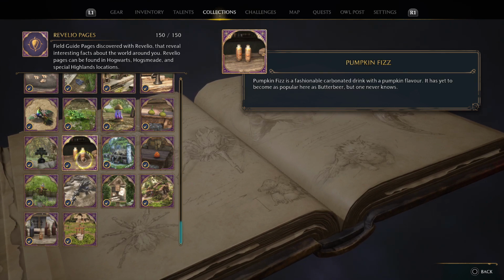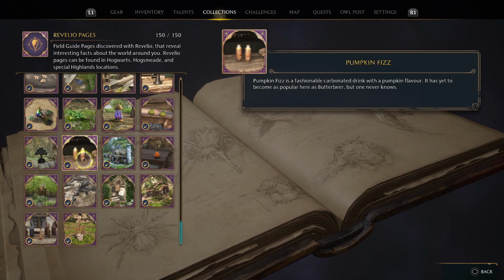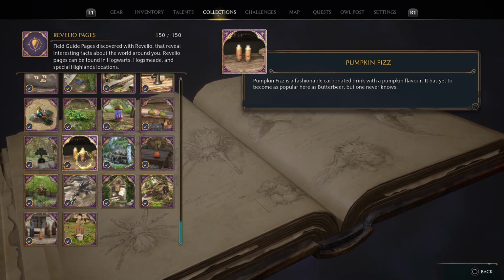Pumpkin fizz. Pumpkin fizz is a fashionable carbonated drink with a pumpkin flavor. It has yet to become as popular here as butterbeer, but one never knows.